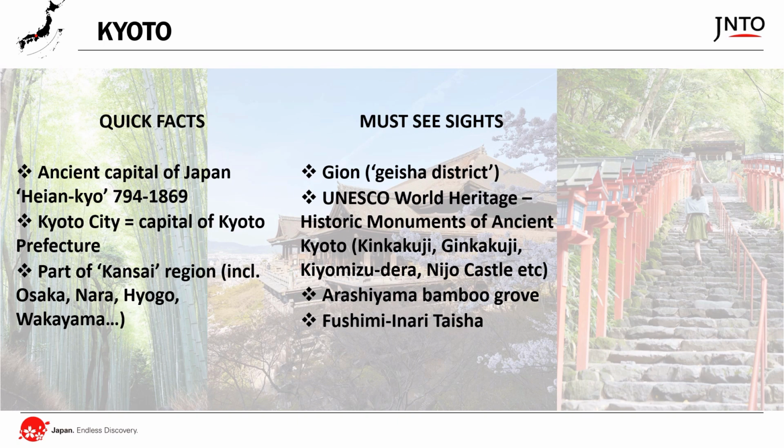Technically, it's the historic monuments of ancient Kyoto, which includes Kinkakuji, the Golden Pavilion, Ginkakuji, the Silver Pavilion, Kiyomizu-dera, which is the temple pictured in the center background, Nijo Castle, and more. The Arashiyama Bamboo Grove on the western side of the city, and Fushimi Inari Taisha, the Fushimi Inari Shrine with the great rows of the torii.